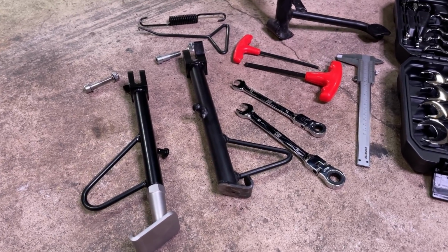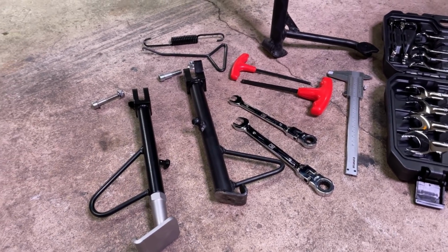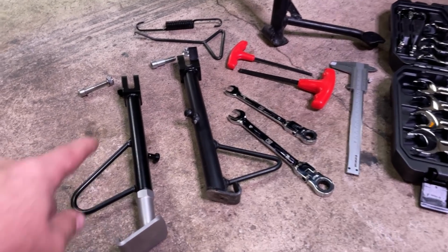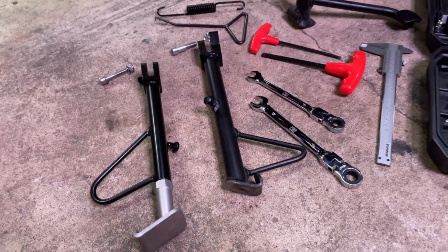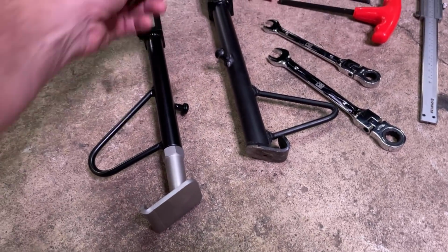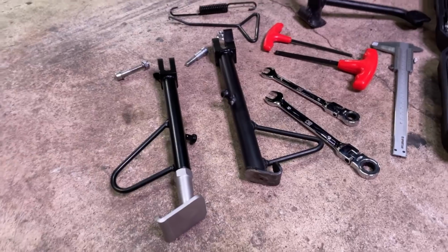So again, it doesn't even list 21. So I went to their link to Royal Enfield hard parts, and it shows that the 20 comes with, it's different. They explain on the website that it's different, but it says the 20 stand, but if you read carefully, it shows that it uses the collar, which EU4, I guess, essentially models use a solid bolt.